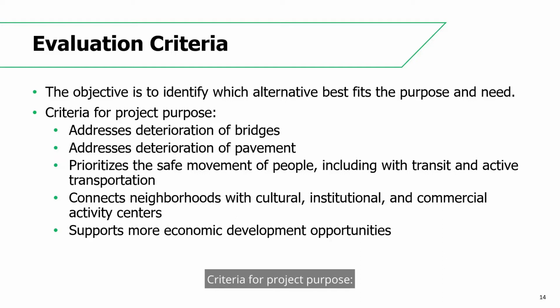Criteria for project purpose: addresses deterioration of bridges, addresses deterioration of pavement, prioritizes the safe movement of people, including transit and active transportation, connects neighborhoods with cultural, institutional, and commercial activity centers, and supports more economic development opportunities.